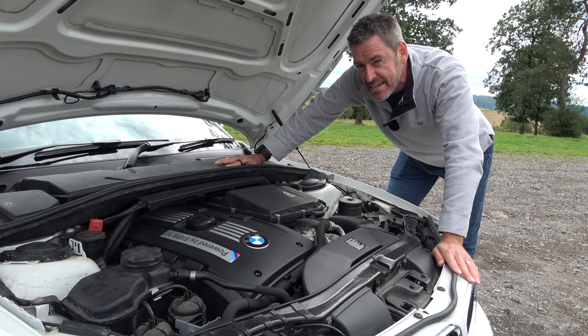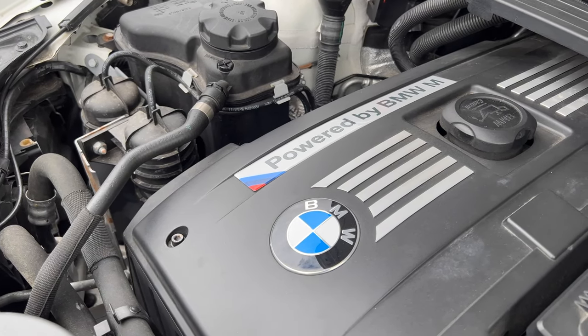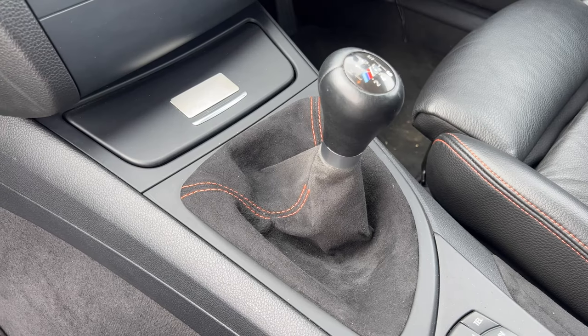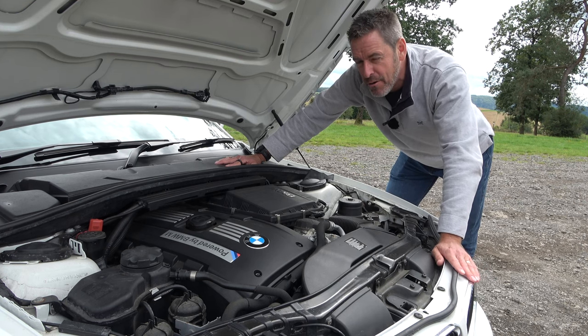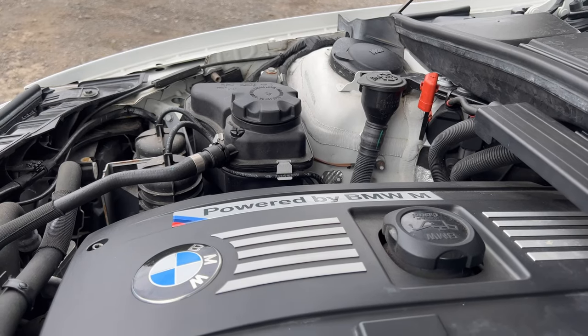That's a 3-litre straight six twin turbo, produces 335 bhp, and all 1Ms were rear wheel drive, 6-speed manual transmission, and they weighed 5 kilos under 1500 kilos. So lightweight, high power, lots of performance. And back in the day, well, back in the day, that was a lot.